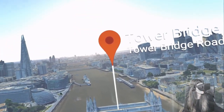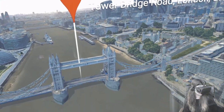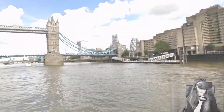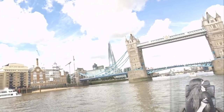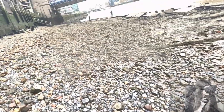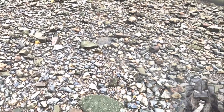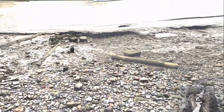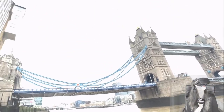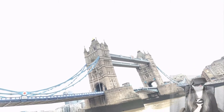What is that? It's a tower bridge. Let's go closer. Wow, it's so beautiful. What is this? It's a beach. And that is the River Thames.